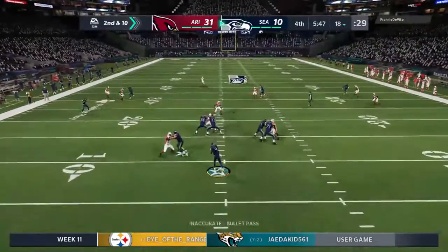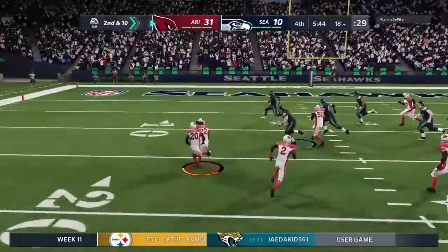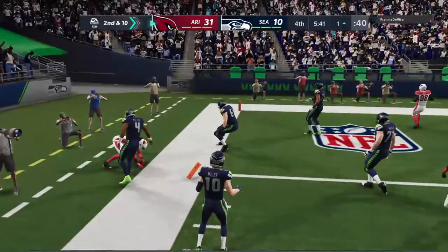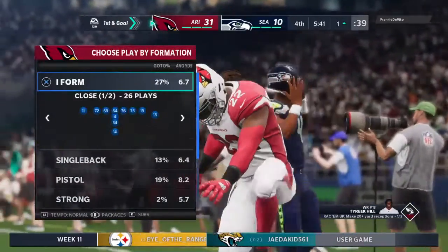On 2nd and 10, Watson. And now Watson throws another interception. Rayshawn Jenkins picks it off. And that pick just sets him up beautifully right down near the goal line.